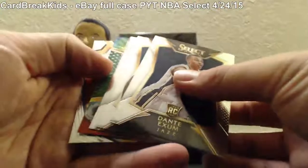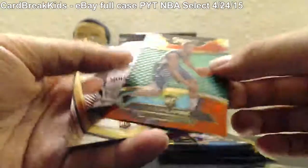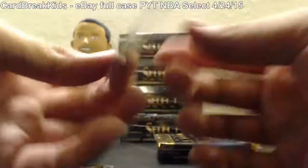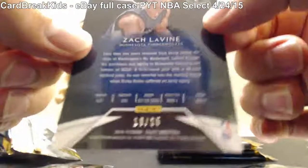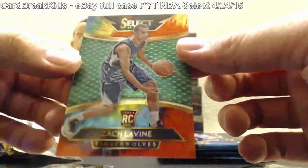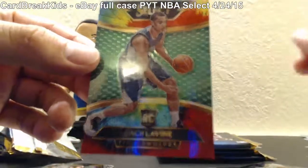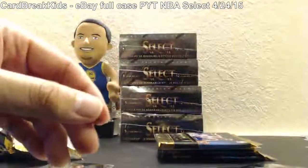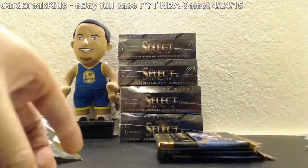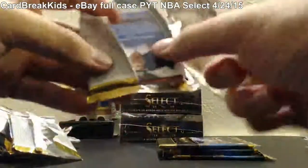We got a tie-dye. Zach LaVine! Tie-dye, 19 out of 25. Zach LaVine. There you go. Wish there was the other guy, but it's nice enough. Tie-dye Zach LaVine. This is good. To start, that's a boom. Tie-dye, that's a mini boom for now. Gotta save my voice for something later. Chasing that guy named Andrew.